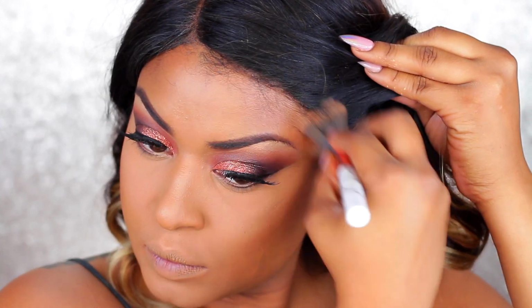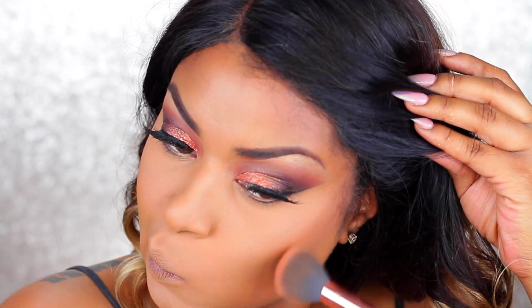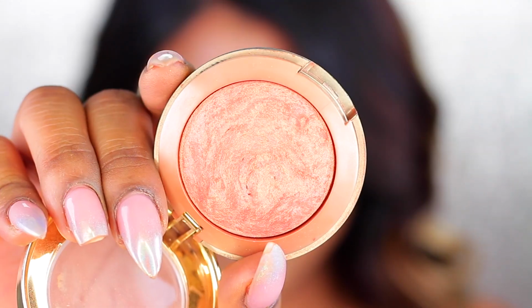I'm gonna go ahead and snatch my wig back a little bit so I can get under there. And I just love this powder. Not only does it smell great, but it looks great. Ooh, yeah, I love it. I combine it sometimes with my Anastasia, but today I'm really liking this look. It's more on the terracotta side.